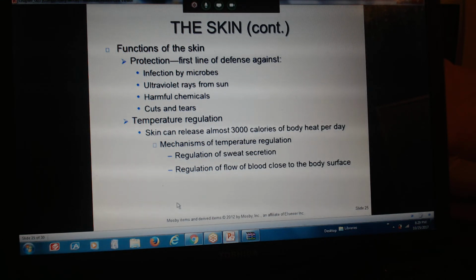The mechanisms of temperature regulation include the regulation of sweat secretion and the regulation of flow of blood close to the body's surface. If I'm really hot, I can release more blood flow to the surface in that dermis layer, and as those sudoriferous glands secrete their sweat onto the skin surface and the sweat evaporates out into the atmosphere, it cools the skin. And because the body's released more blood into that dermis layer, that blood in turn gets cooled as well. Thus, as that blood gets circulated throughout the body, the core of the body becomes cooler, and that helps us to dissipate the heat.